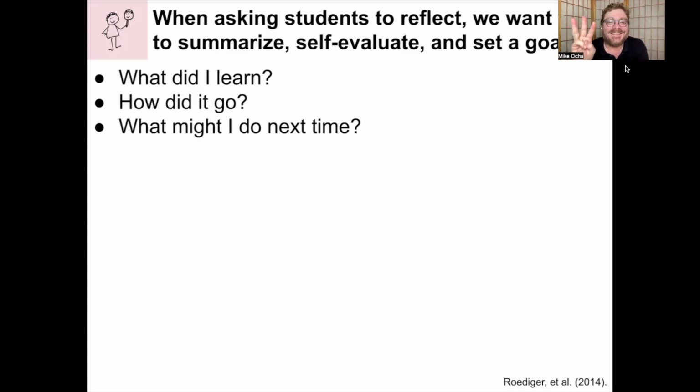Self-evaluation, and the third one, wow, this is messing with my own working memory because I'm paying attention to the balloons and not what I'm teaching. It's a goal setting, but you can see the questions right here. So the first one is a summary. What did I learn? Second one is a self-evaluation. How did it go? And then the third one is a goal setting. How can I make my learning even better next time?